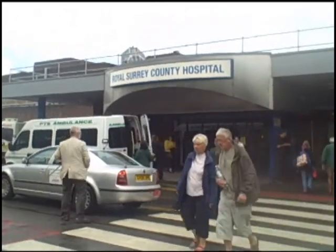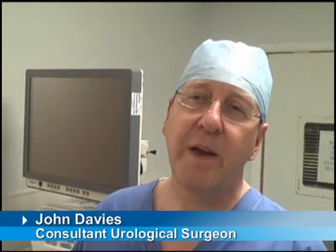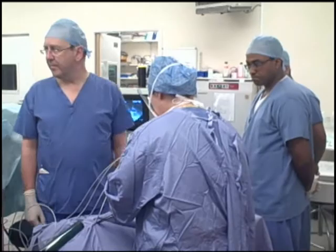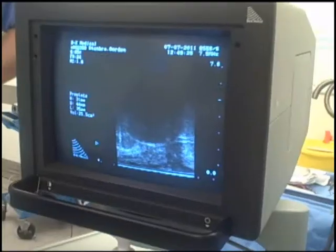The procedure that we've been carrying out this afternoon is a targeted cryoablation procedure of the prostate in a gentleman aged 78 from Woking near here. If it's a small prostate gland, and they do vary, it can take an hour and a quarter, but if it's larger it can take up to 3 hours.